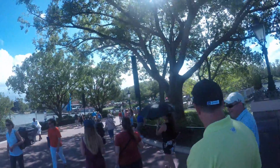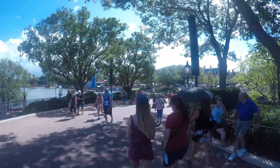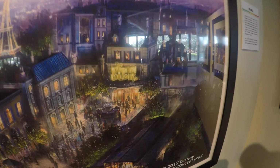Crossing over the bridge here by the International Gateway, and we're headed over towards France, as you can see, with the large replica of the Tour Eiffel straight ahead. Nothing is changing in France at all. What they're doing is expanding the area to where this Ratatouille building will be a completely new show building.